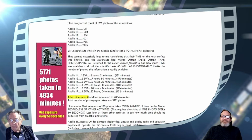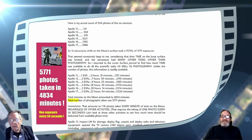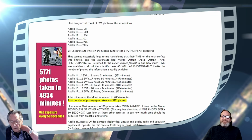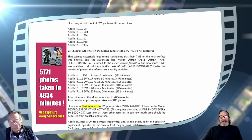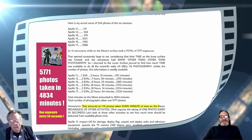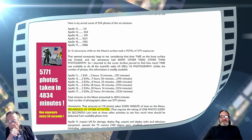Total minutes on the moon amounted to 4,834 minutes. Total number of photographs taken was 5,771 photos. That amounts to 1.19 photos taken every single minute of time on the moon, regardless of all other activities. That's crazy. It is.